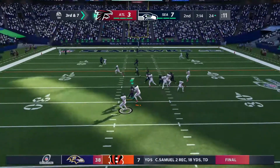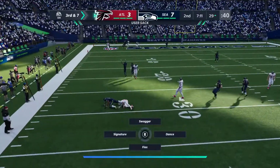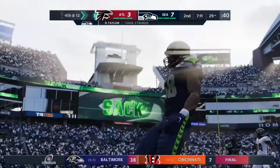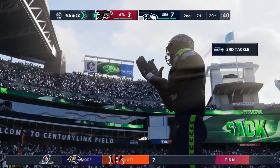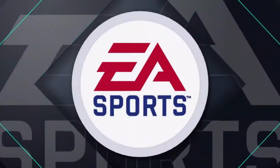Off play action. Hammond. Nowhere to turn this time, and he goes down. Sacked back at the 29. Darrell Taylor. He's the culprit, causes a loss of 5, and it brings up 4th down.